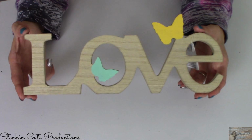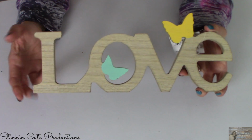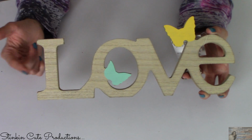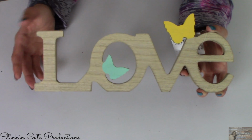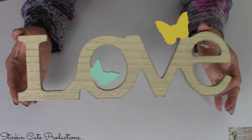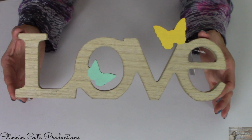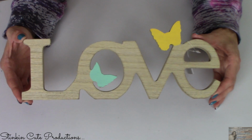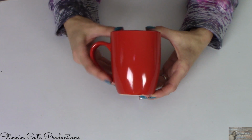I love this. Literally though, I do love this. This was fun. I know that Dollar Tree has a lot of their Valentine's Day stuff out, and what I loved about this is that it is wood, and it isn't the red and pink that you typically see around Valentine's Day. So this was definitely something that I picked up that I will be incorporating into the background of my videos because I absolutely love this.